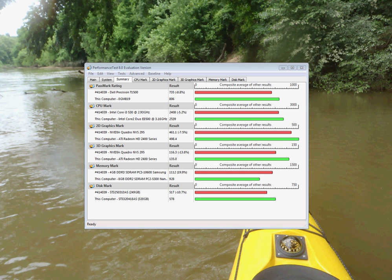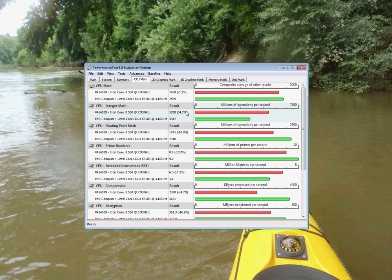Alright, so I've run the tests on the new system. Here we can make a direct comparison. Overall, looks like this system, the old one, scored a little bit better, but we'll see why exactly. So the old computer 806, the new one, the T1500, the i3 is 745. CPU marks slightly lower, we'll see why. 2D graphics, again slightly lower. 3D graphics slightly lower. Memory substantially better, and a bit lower for the hard disk. So let's take a look at the CPU mark first.